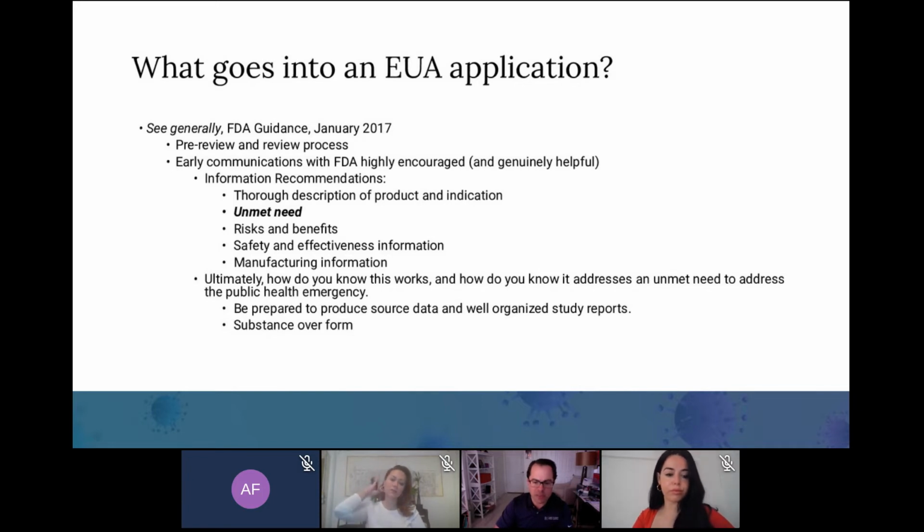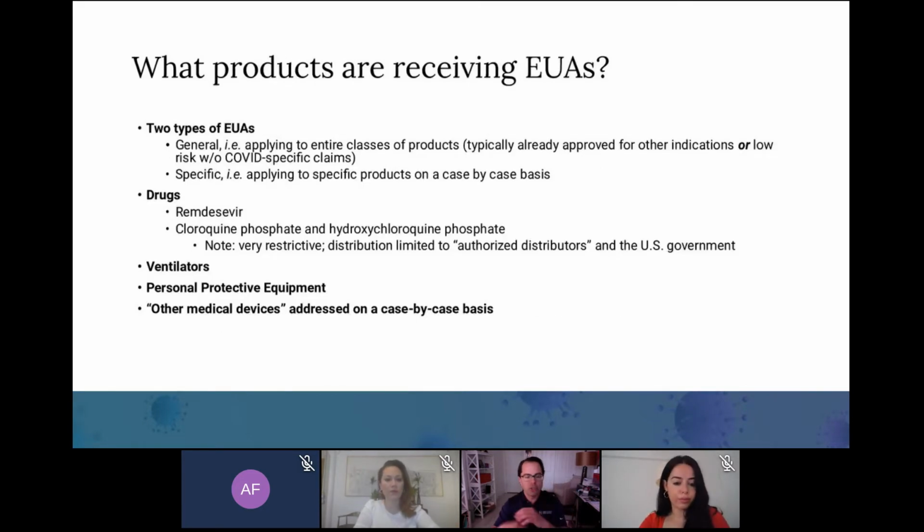What's the substantiation that you have that's going to tell the FDA how your product is going to meet an unmet need? And from there, you can really rely on them to shepherd you through the process towards the authorization. Now, when we're talking about these emergency use authorizations, understand that there are a lot of different types of them.